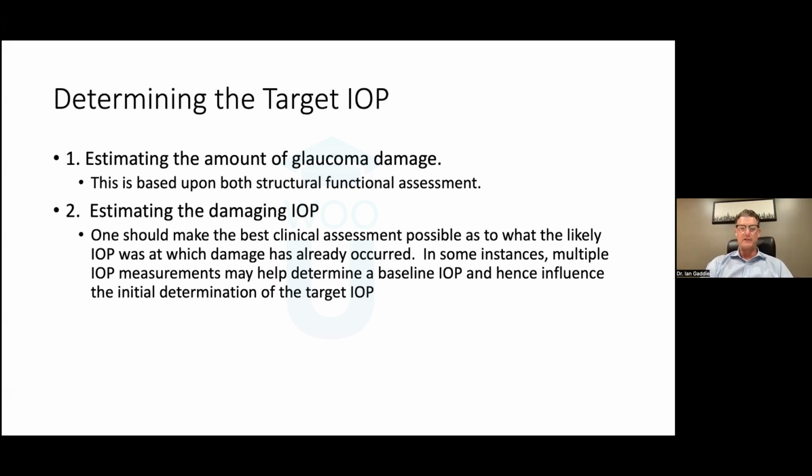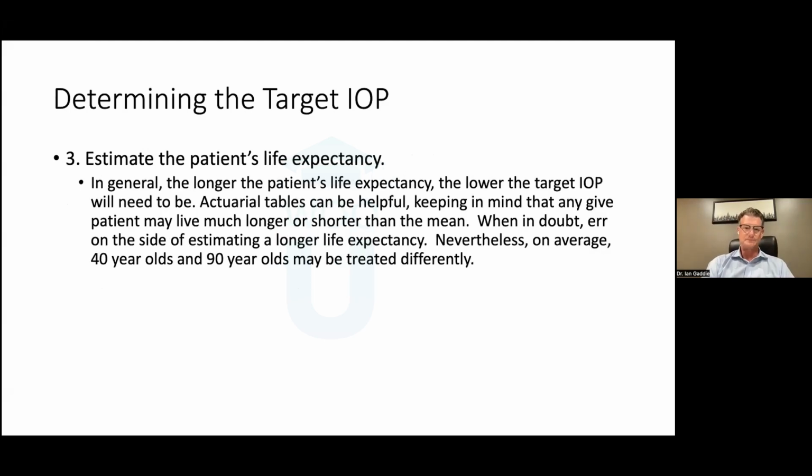And then the second part of it is really looking at the amount of damage. Baseline IOP is important, corneal thickness is important, all those risk factors are important. But when you have someone that has significant RNFL loss and significant visual field loss, especially in the paracentral region at diagnosis, those patients are by definition advanced, and they need probably more like a 40 or a 50% reduction in their intraocular pressure.